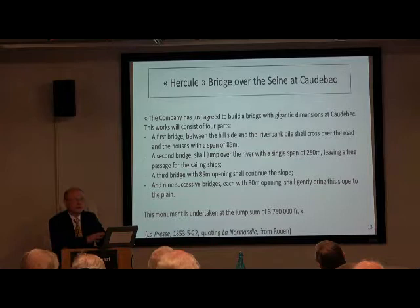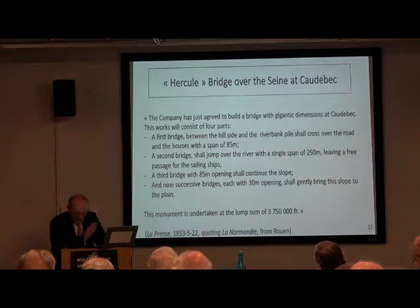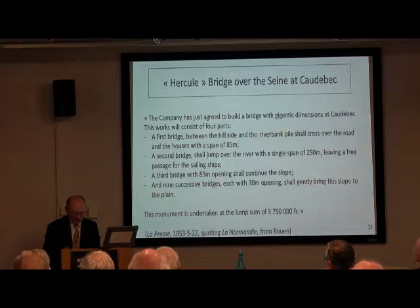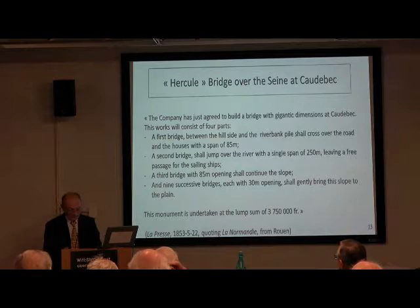250 meters, if I compare this with the largest suspension bridges of that time, typically, the Menai Bridge's main span is 176 meters. The bridge in Fribourg in Switzerland, built in 1836, is 273. And the Clifton Suspension Bridge is about 240 meters. So it's a bit larger than the largest suspension bridge of that time, but of course it's highly unrealistic.